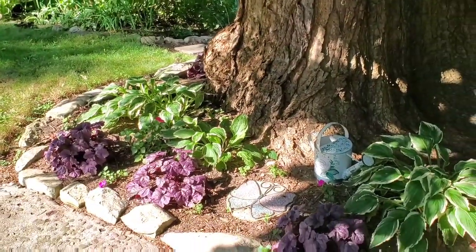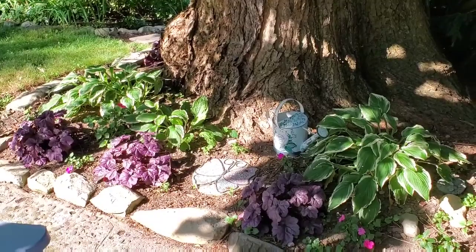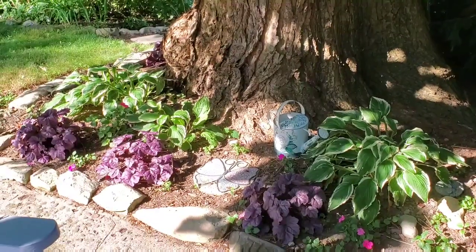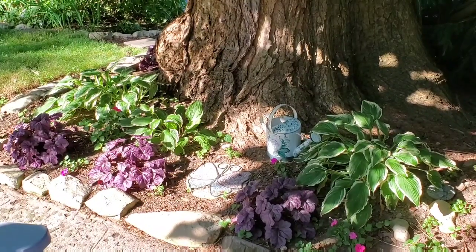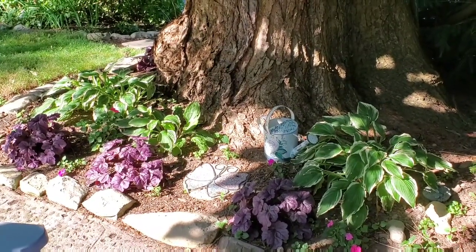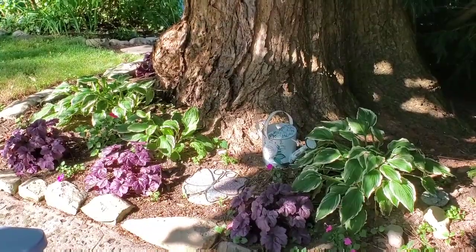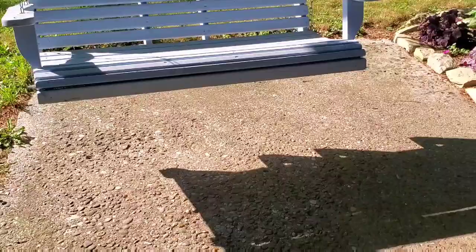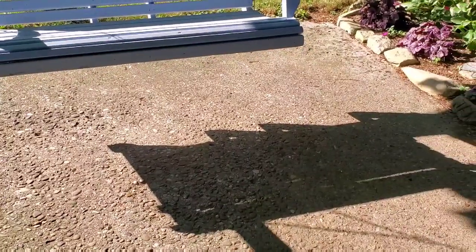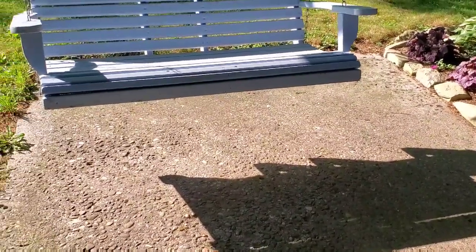But I'm really loving the look of the wildberry heuchera paired with the hosta. And the butterfly stepping stone, I got at Lake Erie. They have a butterfly house, and that's where I got that stepping stone. And so I'll take a step back. This is our swing, and there's a cement pad that my grandfather poured underneath the swing.